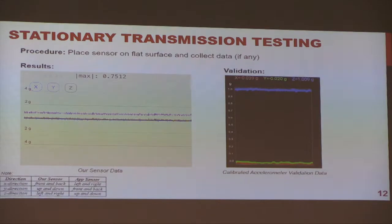As Mike said, the first test that we performed was a stationary transmission test. This was to see how well our sensor would compare to a calibrated sensor at rest. A calibrated sensor at rest has 3 axes. 2 bounce around 0, which corresponds to acceleration or lack of acceleration in the front, back, and left and right directions. The final one bounces around 1 g-force, which corresponds to acceleration in the vertical direction. As you can see, our sensor data on the left has a similar profile. We have the 2 axes that bounce around 0. However, the final axis that corresponds to the acceleration in the vertical direction only reads about 0.75. This, however, is numerically not 100% accurate, but for our testing profile, we considered this to be successful.